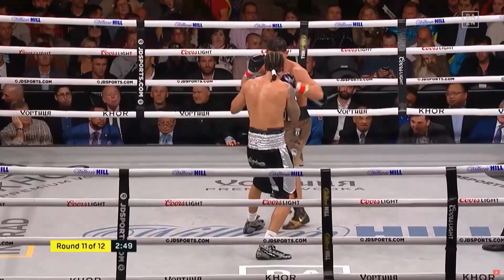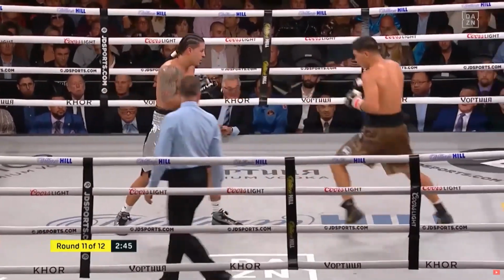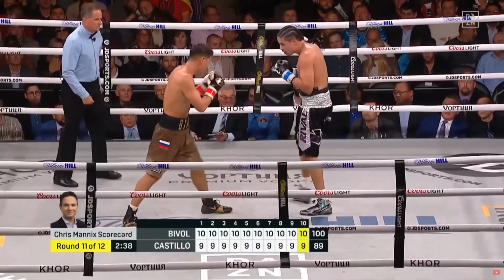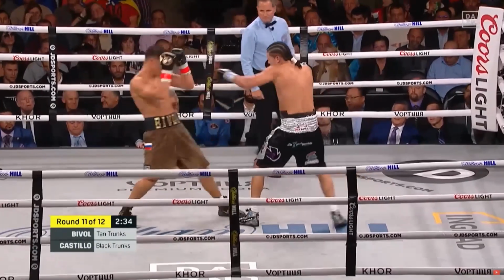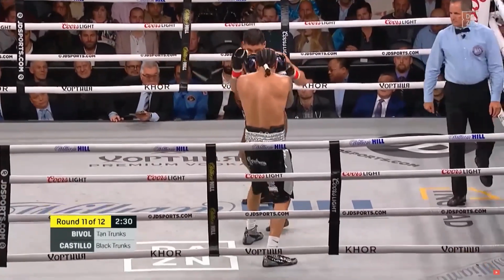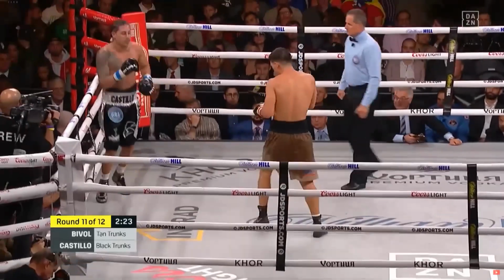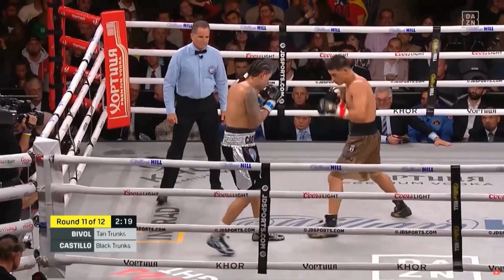That is a round that a judge, if he or she were inclined, could give to Castillo. It doesn't look like Chris Mannix has given any rounds to Castillo. I've given a round to Castillo. Now Castillo is just giving ground away here to Bivol.